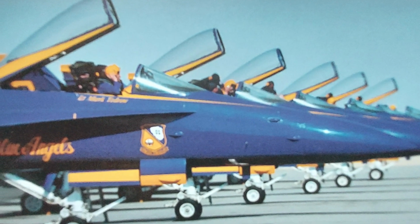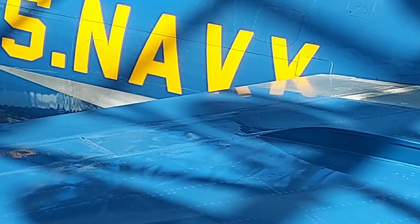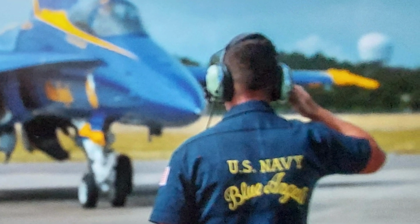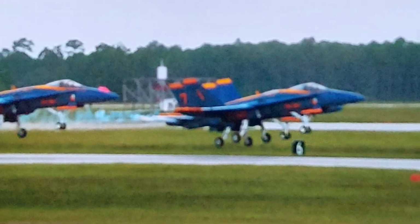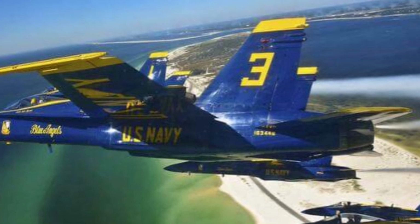The Pensacola Naval Air Station is about 1.5 miles across from Fort Pickens. The Blue Angels fly FA-18E Super Hornets. The Blue Angels pilots generally take off and land in the Delta formation.